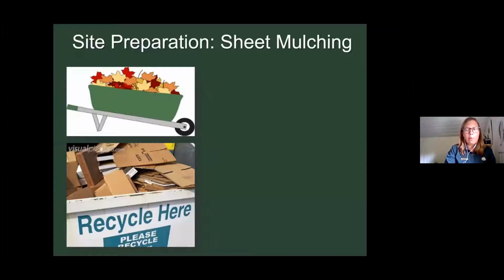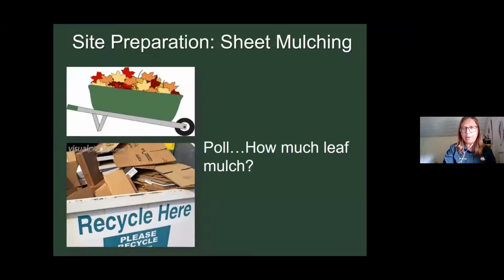This brings us to our second poll, and hopefully Thomas can help us out here. How much leaf mulch do you think it will take to mulch an acre of lawn to a depth of 6 to 8 inches? There are a couple of different options for you to vote on. I'll wait a couple of seconds. 50 to 100 yards, 100 to 500 yards, 500 to 1,000, or 1,000 to 1,500 yards.